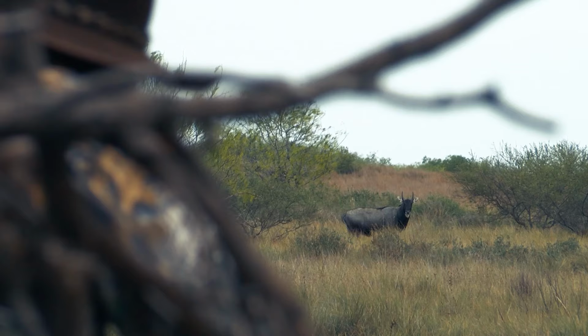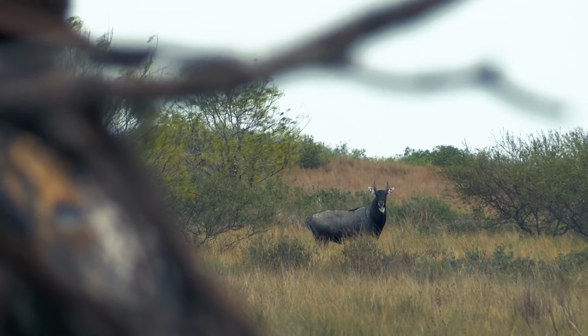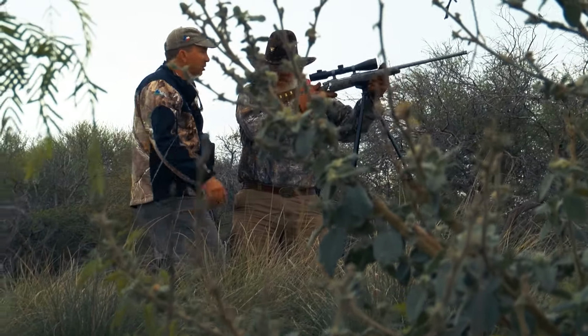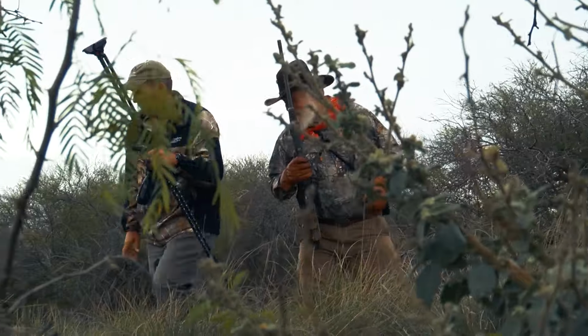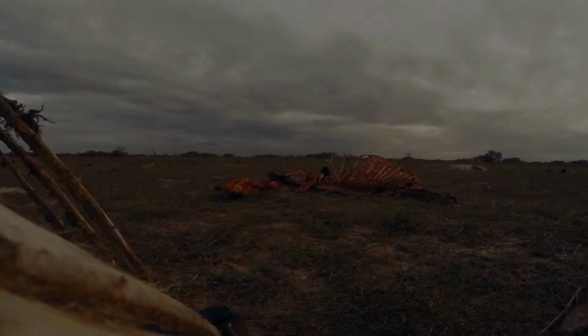Pulling the trigger is okay, and walking up to the animal is good. But this stalking right here like we're doing, that to me is what the hunt is all about. And I agree. Get another one. Get something bigger. Sure. I'll tell you what, that one right there was one of them big ones.